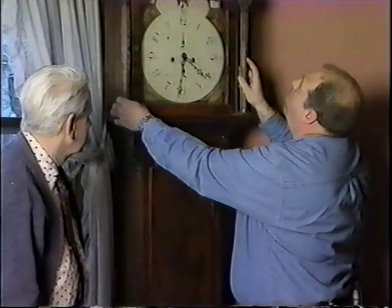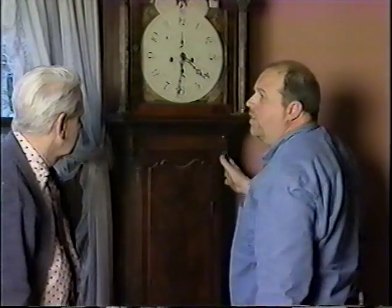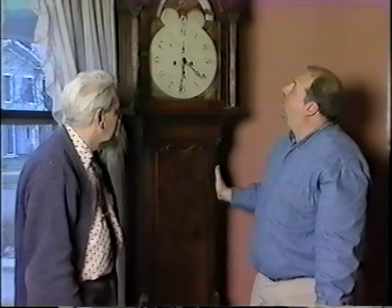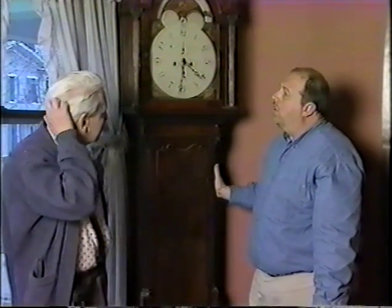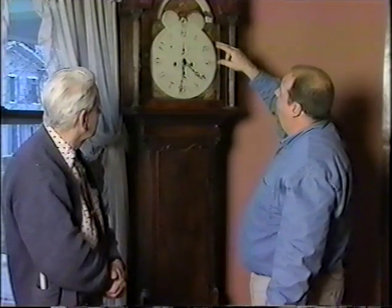Okay. Well, what would you think a clock like this might be worth in today's market? I don't know. I thought 3,000. Well, that's not a bad guess. I'm going to say more. We have a complicated movement. We have a fantastic dial.